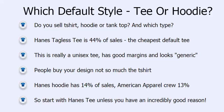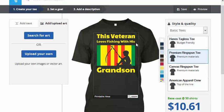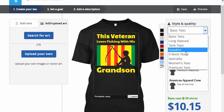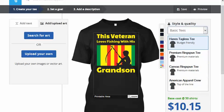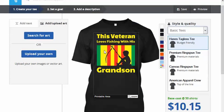The next question is, what default style should we go for, tee or hoodie? When you've got your design set up on Teespring, you've got several options. You upload your design, you can choose the colors, and we've already talked about the idea that you want to go with black. But the next question is, what style do you go for? These are the styles here. Do you choose a Hanes tagless tee? A hoodie? A tank top? What should be the main style? Remember, we've always got the option of adding additional styles later on, over here on the second page. But on the first page, what should our default style be?